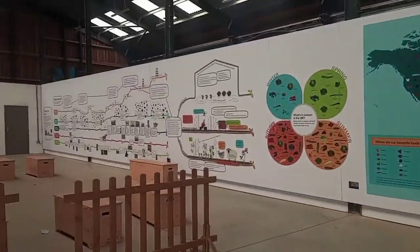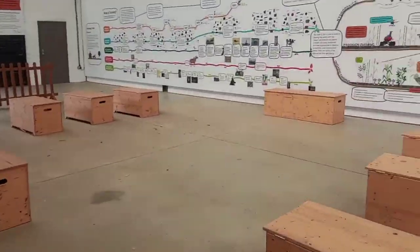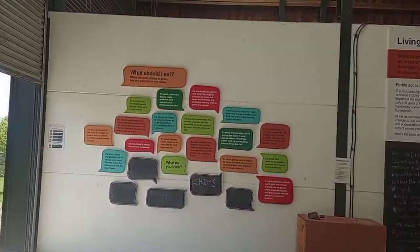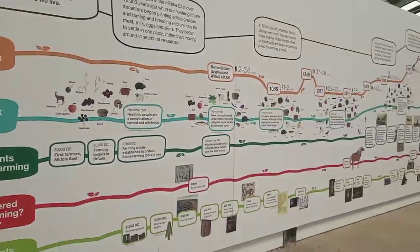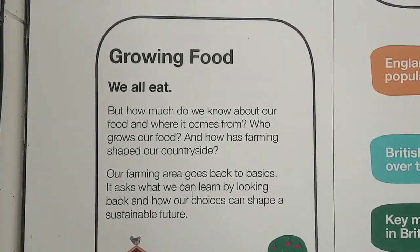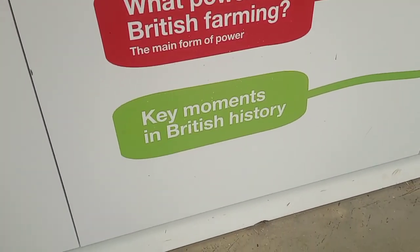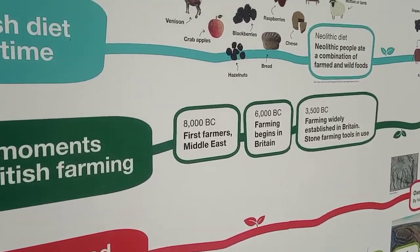This portion of the farm barn is a space that we use a lot for activities, family activities, different sorts of workshops, so it's kind of an education space, but also an exhibit. And my colleague Lisa created this fantastic timeline of farming through the ages. And it's super cool. So it goes over everything. There's five main timelines that it follows.